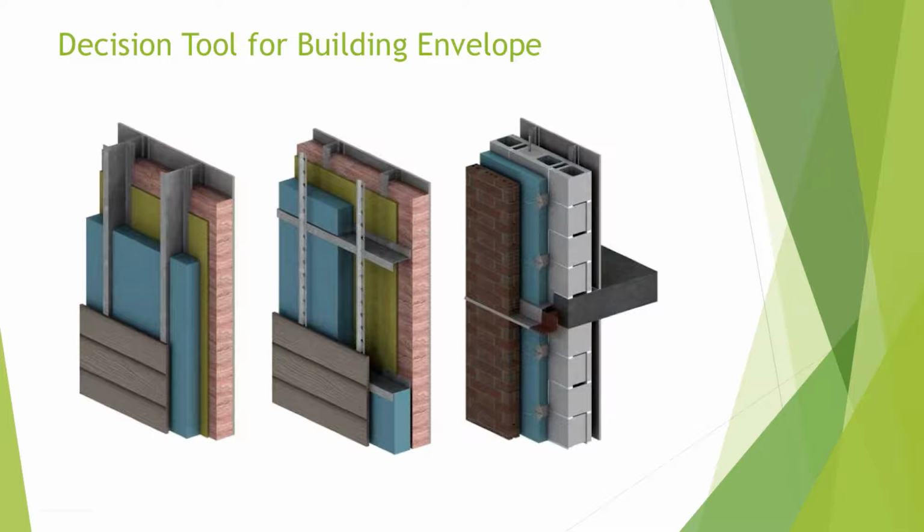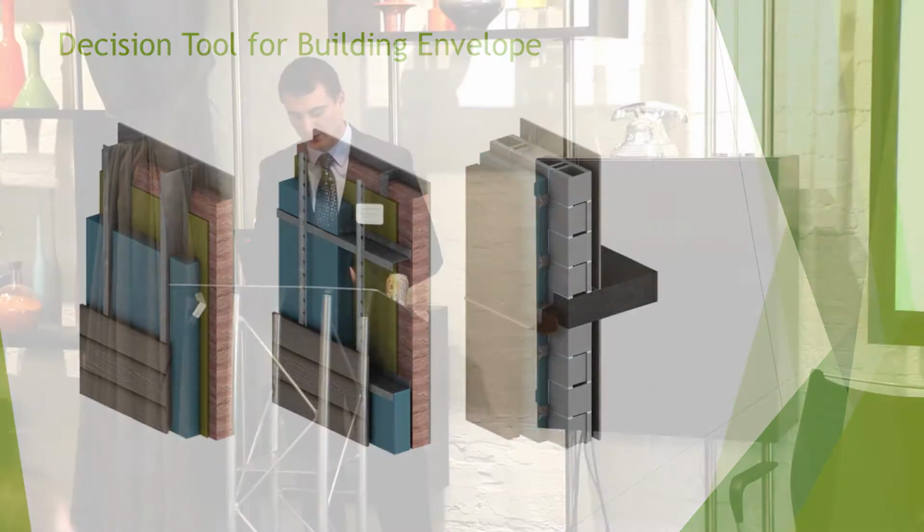Designing an efficient envelope is a critical component of building performance. Modeling multiple options of exterior wall, roof, and glazing thermal properties, along with moisture analysis, allows for well-informed selection of the envelope's optimal design.